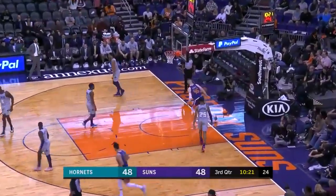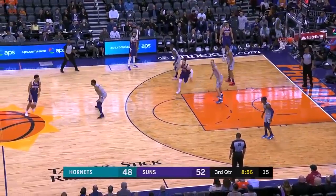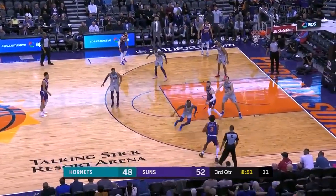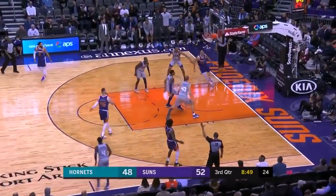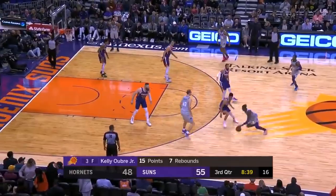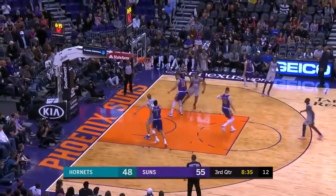Baines runs the floor, Biyombo a step late. His year scored 23+ points in each of the last 5 games. Kelly, step back 3 on the way, and he got it. Shooting at around 50% from deep. And you talked about it in the first half, it takes so much pressure off Devin Booker.